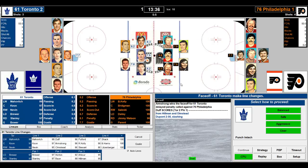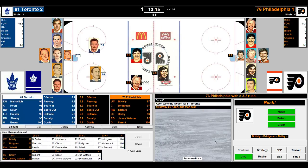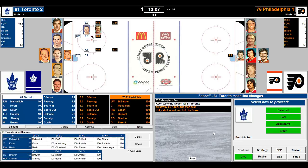Bridgman and Kean to contest the face-off. The puck is dropped. Kean wins the face-off. Giveaway by Kean. Odd man rush. Kelly shot saved by Bauer and held. Whistle blown. Face-off top of the screen in the Maple Leaf zone.